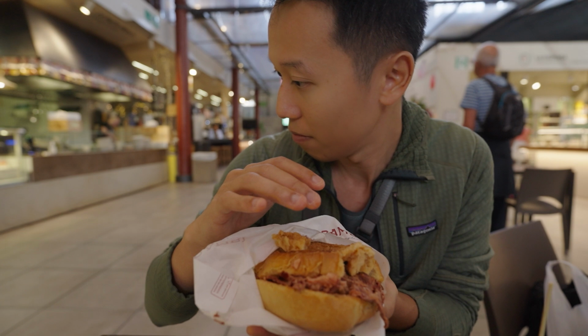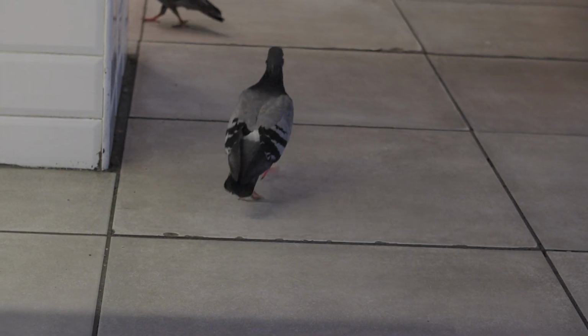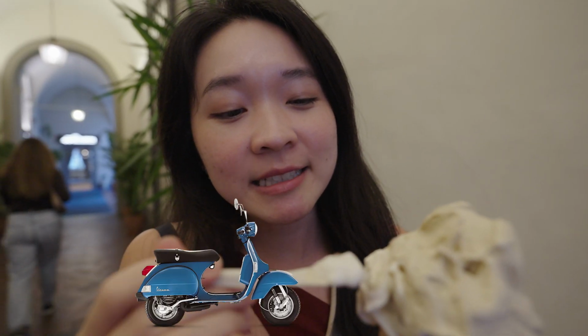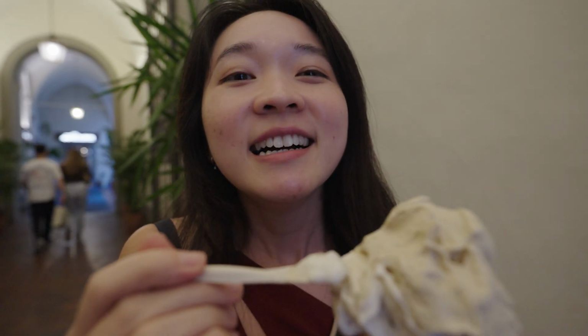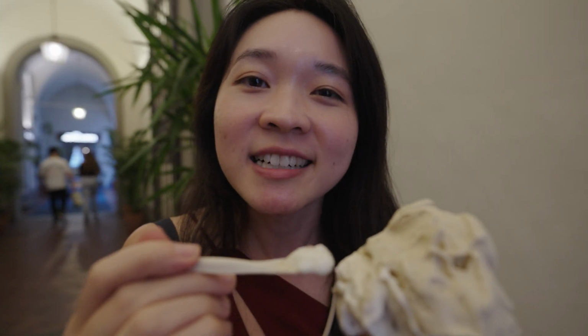So this dish is called, I forgot what it's called. Parsley and a bunch of other spices. Why is that a bird? It's gelato that's made out of. There are a lot of bikes here.